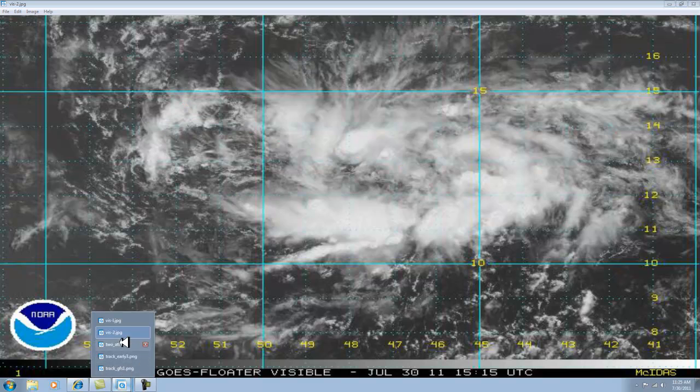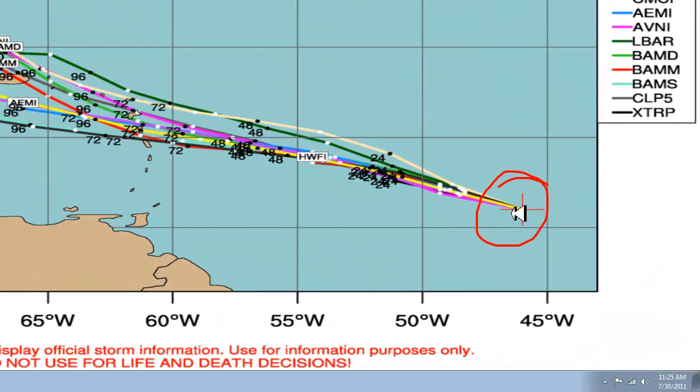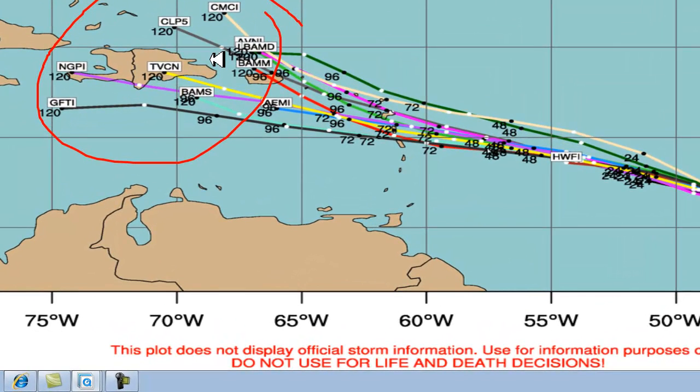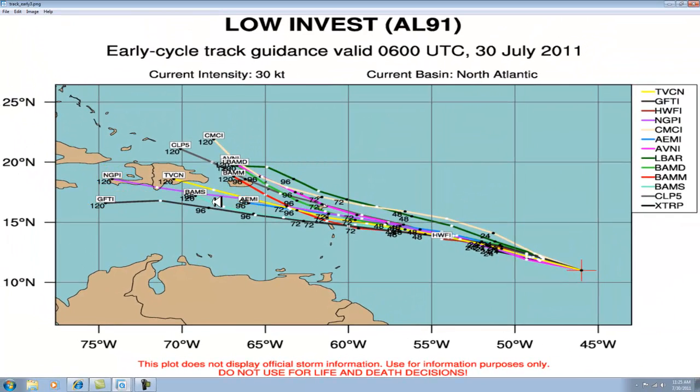Now, as far as the eventual track of this 91L, this is the model runs that were run this morning at 6 o'clock. You can see the center here, 1,000 miles east of the Lesser Antilles, and through about 48 hours, the track remains consistent. The models are in fairly good agreement on what will happen. After 48 hours, when you get out here to 120 hours, the track varies significantly. You can see the GFDL and even some of the BAM models bringing this south of Puerto Rico and into the Caribbean, while this Canadian model, one of the CLIP models and 2 of the BAM models bring it north of the islands and basically want to recurve it out to sea. So at 120 hours, these models are very unreliable.